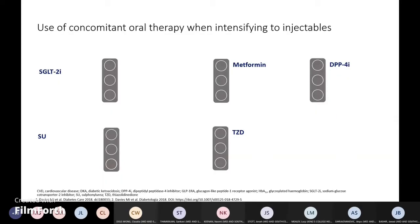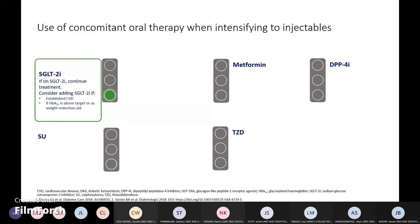The best insulin regime for poorly controlled diabetes is always the basal bolus insulin regime, as we discussed last time. So if you do have someone using multiple therapies, remember type 2 diabetes is very patient-centered. It is involving a stepwise approach and use of multiple combination therapies to achieve the goals for the patient. So your patient may be on an SGLT2 inhibitor. This is just like a traffic light system for you to remember.